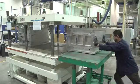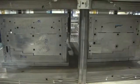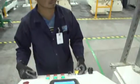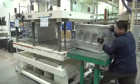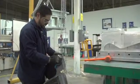A lid is put over the tool and it is loaded into a high pressure and temperature press. These presses are PLC controlled to ensure accuracy in the curing cycle and integrity of the parts. The finished parts are then extracted from the tools and sent for secondary processing.